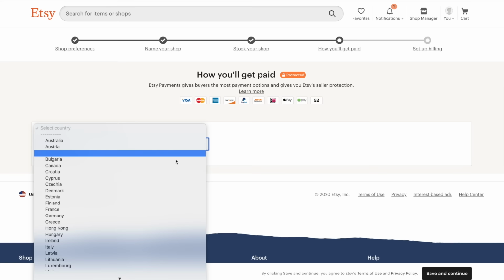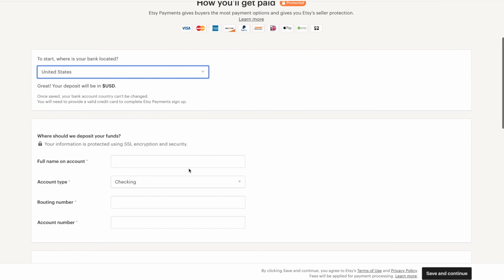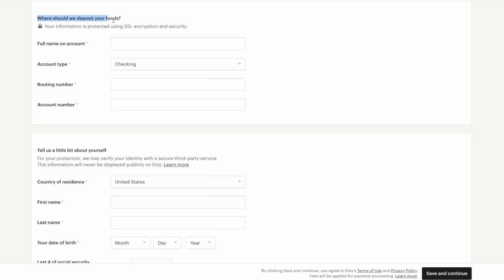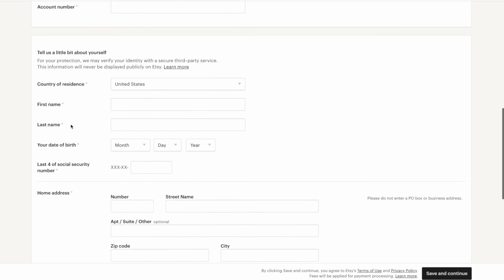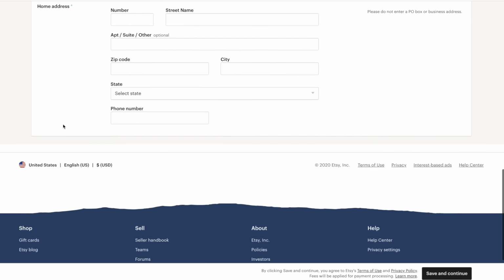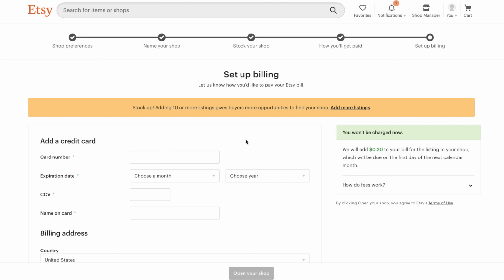The next step is selecting how you will get paid. You have to select your country, and then you get to fill in the details of where you're going to be paid. Obviously, this is private, so I didn't show this information on my setup, but you fill in your account information and a little bit about yourself, your address and all of that, so that they know who they are giving money to, because you will get a 1099 from Etsy, because you will have to pay taxes on your Etsy income. So this is very important.